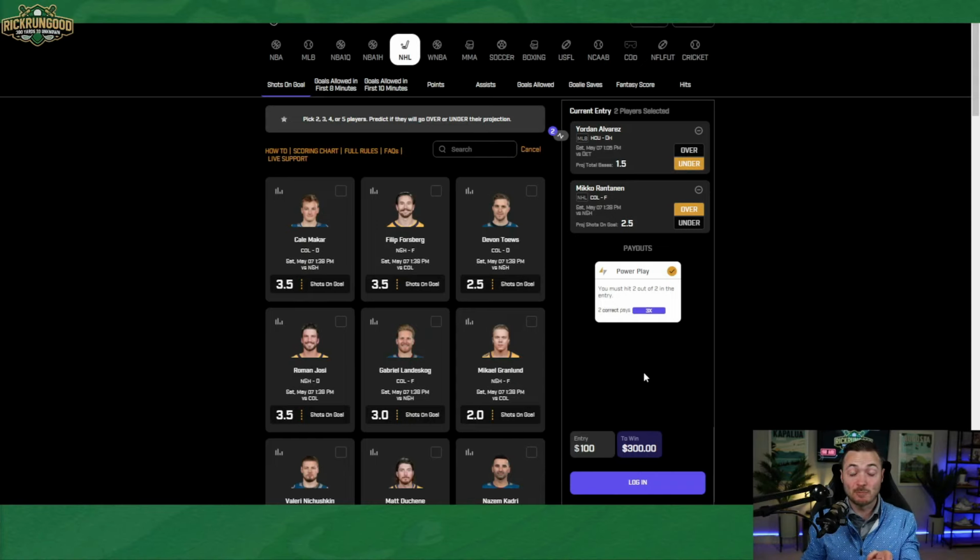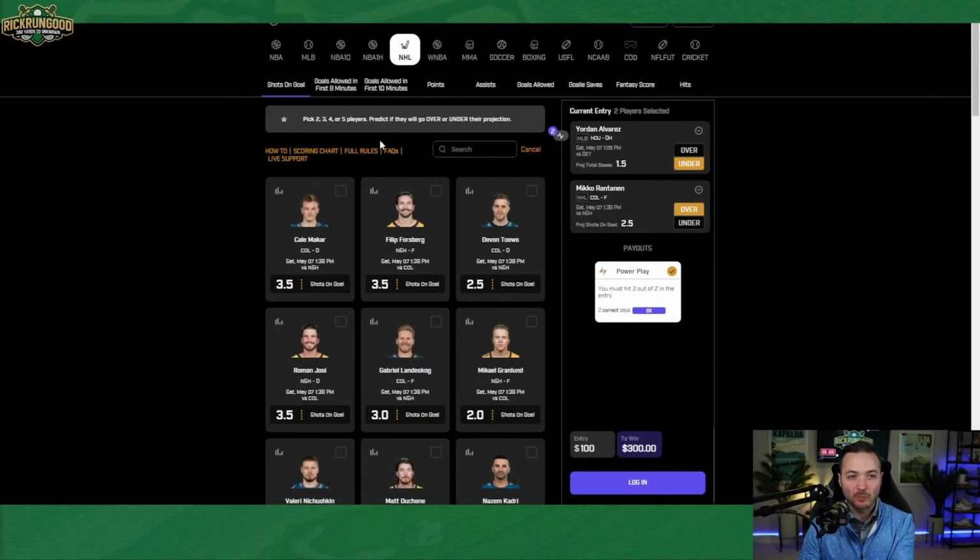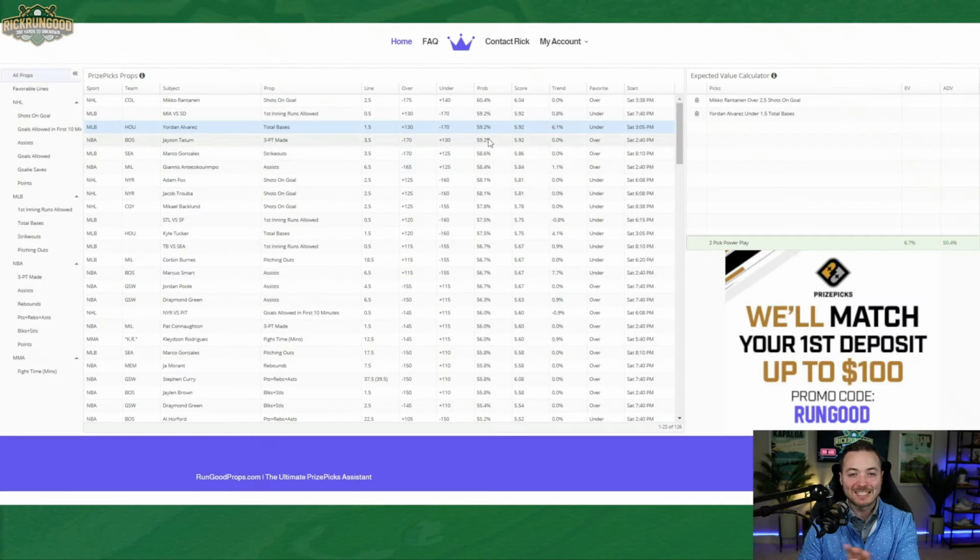Those 3 percentage points probably don't sound like a lot. They are. Also, if you were to actually just parlay this over at DraftKings, the same two, Alvarez under 1.5, Mikko over 2.5, they would only pay you out $249 on your $100 entry. So you're already getting built-in value by taking it over to PrizePicks. RunGoodProps.com is literally just a dashboard that shows you all the best ones, and then you can build your entry.